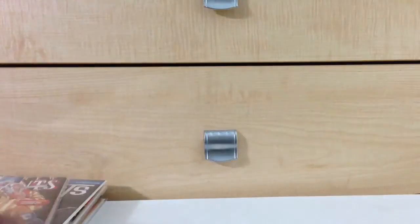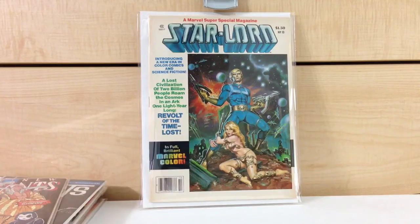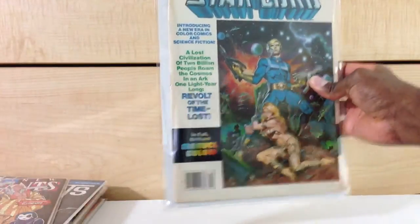Okay, and one more book. This is Marvel Super Special Magazine #10. This has an early appearance of Star-Lord. When I went to the shop, just browsing around, I saw it, and I actually put it back. I left the store, but I drove a mile, and I was like, ooh, let me go back and see what's up with that book. There's browning around the edges, but this is a nice looking book, so I decided to grab it.